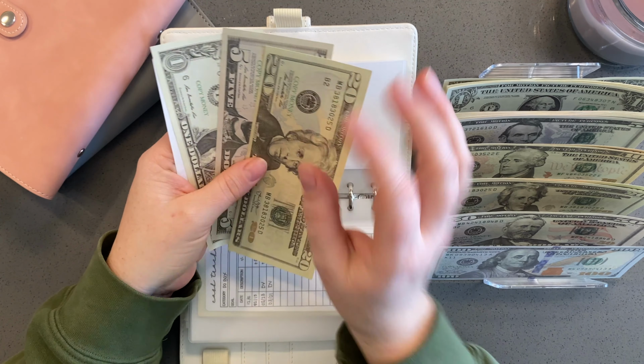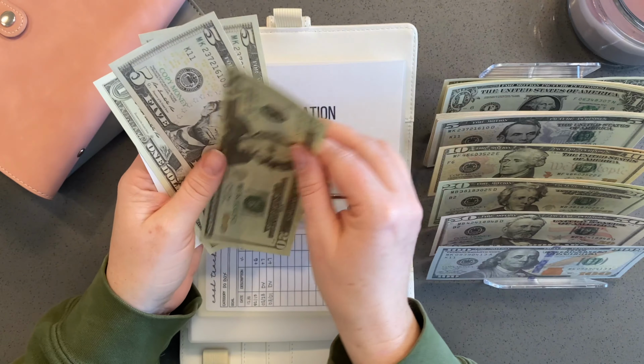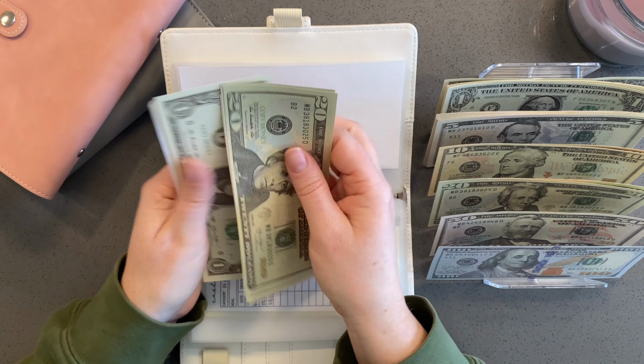All right, registration is getting $5. That's for my car, so $25.31.